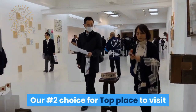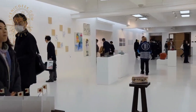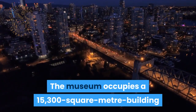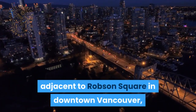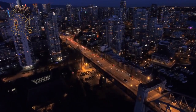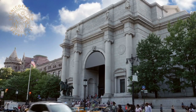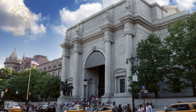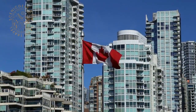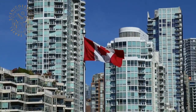Our number 2 choice for top place to visit in Vancouver will be the Vancouver Art Gallery, or VAG, an art museum in Vancouver. The museum occupies a 15,300 square meter building adjacent to Robson Square in downtown Vancouver, making it the largest art museum in Western Canada by size. Designed by Francis Rattenbury, the building the museum presently occupies was originally opened as a provincial courthouse before it was repurposed for the museum. The building was designated as the former Vancouver Law Courts, a National Historic Site of Canada.